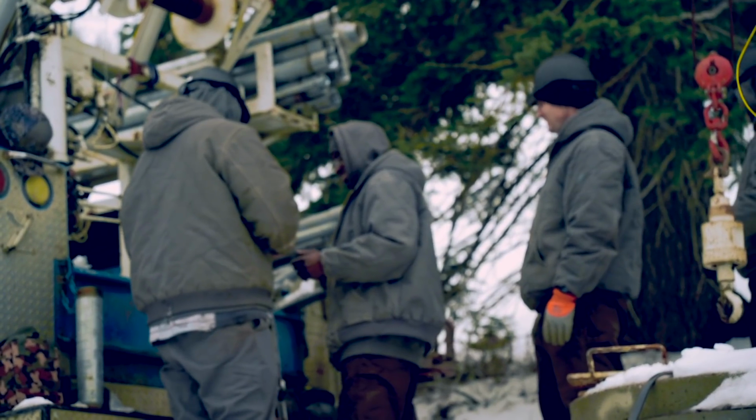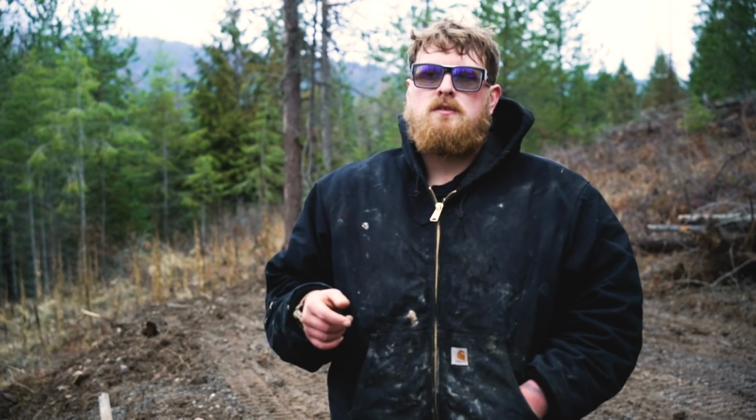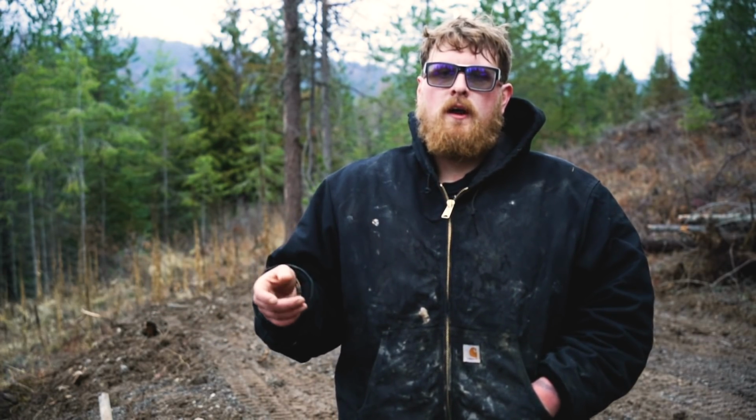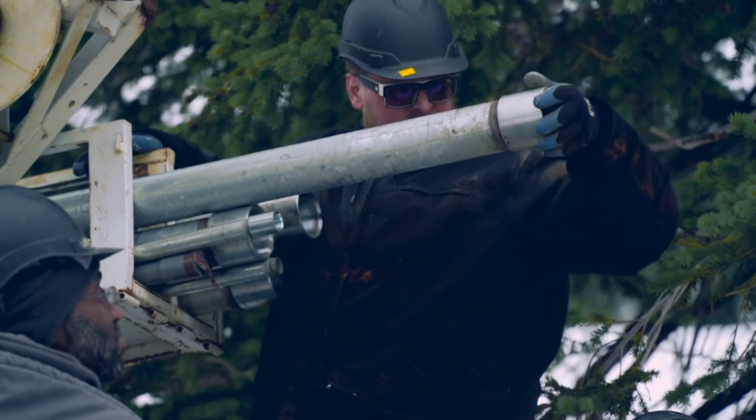By the time I got up on the job site, the pump was already pulled, all the pipe was out. We put in a new pump, new drop pipe. And my job was to help pull the pipe off the truck and help get it ready for the guys to put it inside of the well.